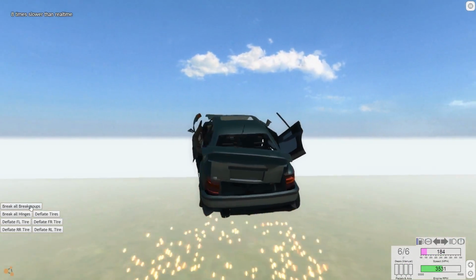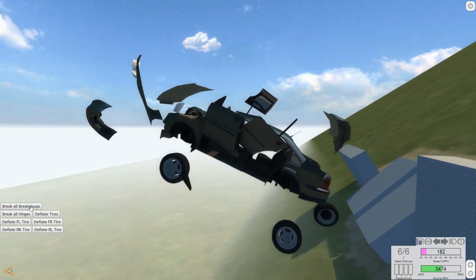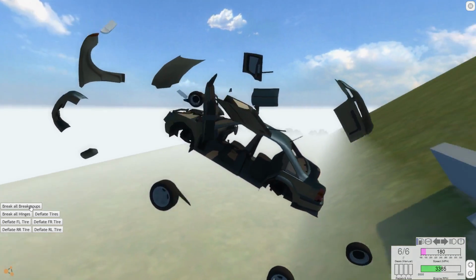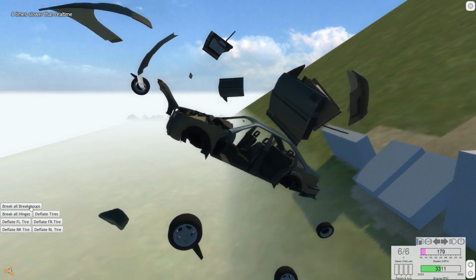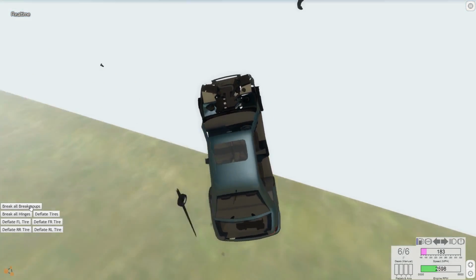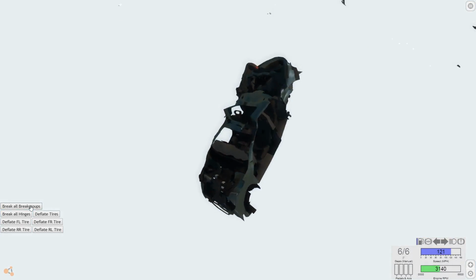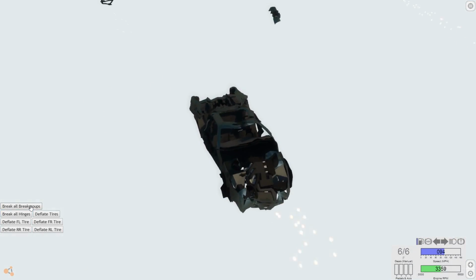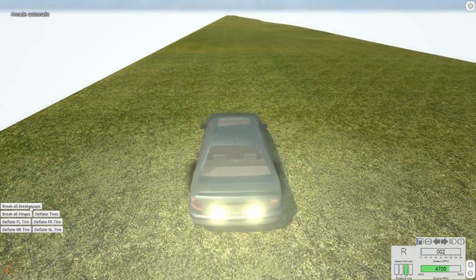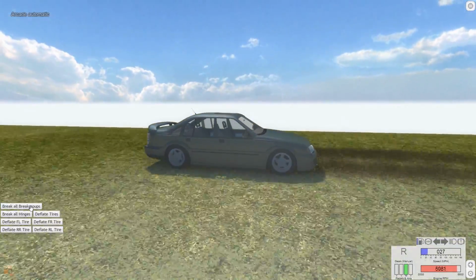Break all brake groups. Whoosh. Look at the tires just separating off. Look at that. Poor Carlton. And speed it up a bit. Come on, Carlton. Bump. And dead. I like the engine just sitting there. Like, I'm okay. I'm okay. Engine's fine. Everything else is just totally ruined, but engine's okay.